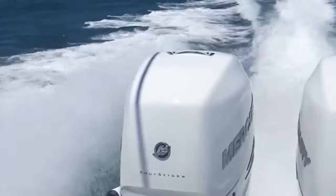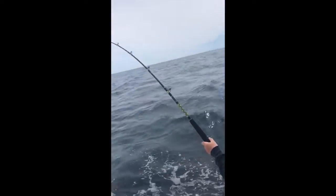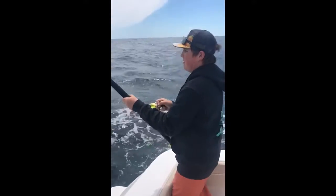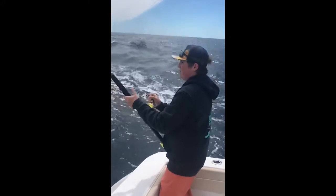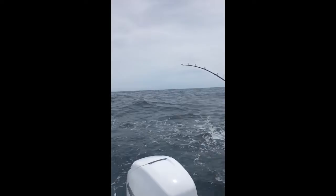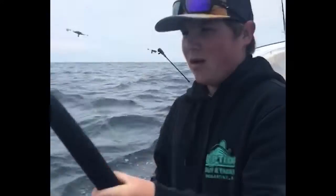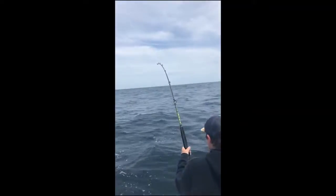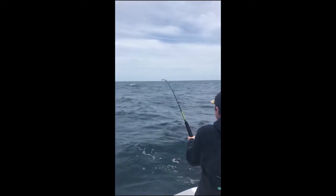Once we got to the grounds, we put out the side trackers and had immediate action. School bluefin and whopper false albacore quickly put blood on the deck.